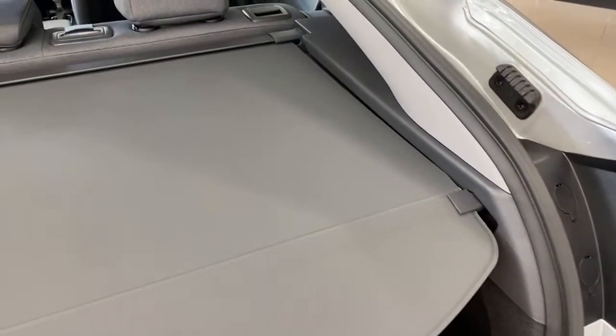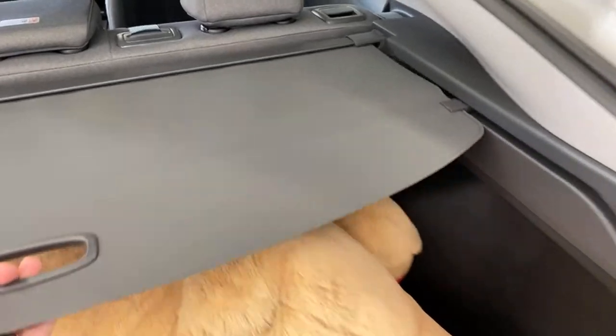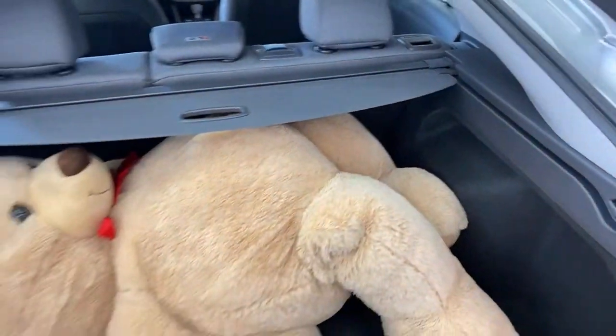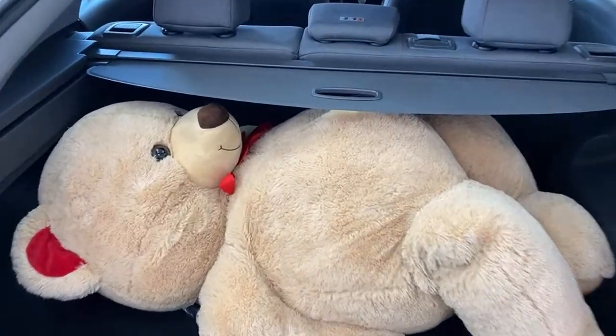It just makes it easier to use, especially one-handed like I just did there. It's just kind of nice to keep everything nicely in line, which not a lot of cars have that. They have the hook at the end there. I think this works really well.